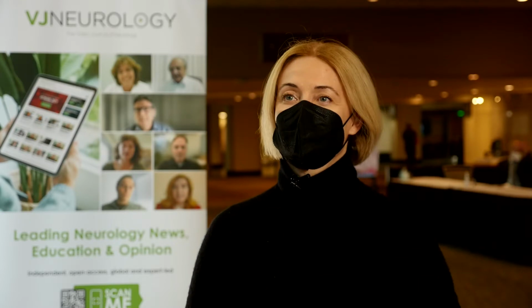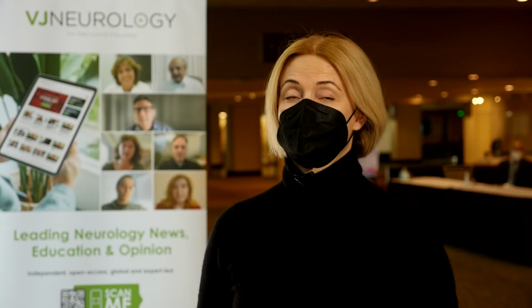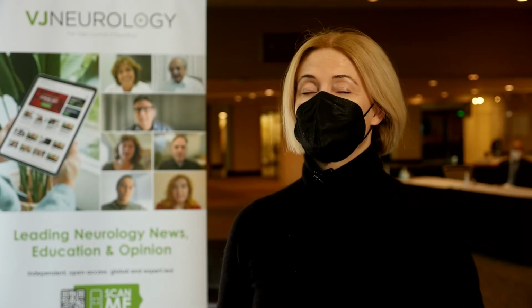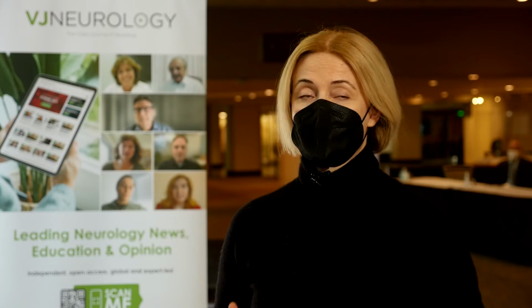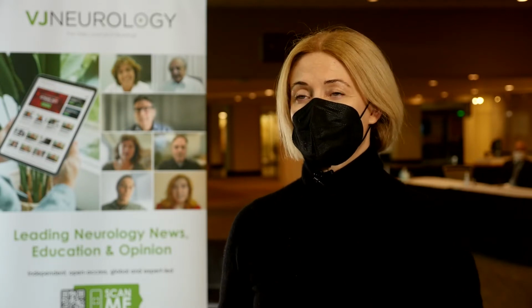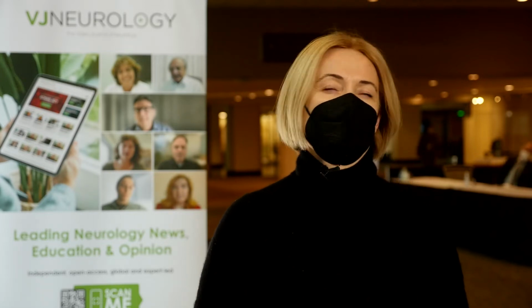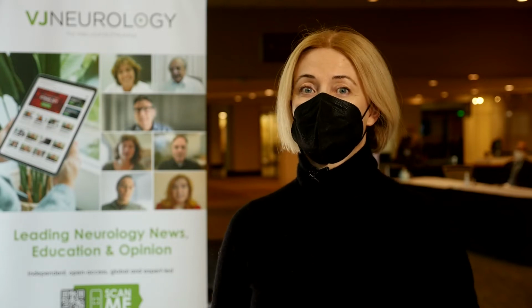So what we did was to combine intensive neurorehabilitation performed on an inpatient basis for 3 weeks, together with transcranial magnetic stimulation with excitatory type of stimulation, so high frequency. And that was for 3 weeks in the evening after 2 sessions of rehab. Actually, the intervention was 5 days a week for the first week, and then 3 days a week for the second and third week.